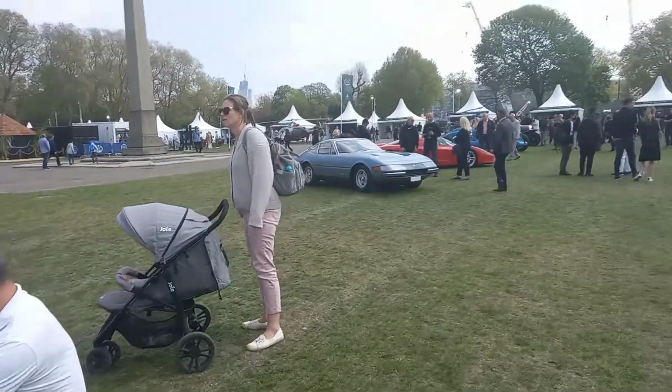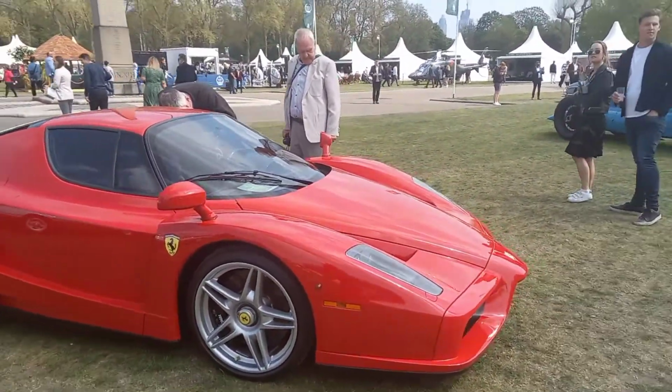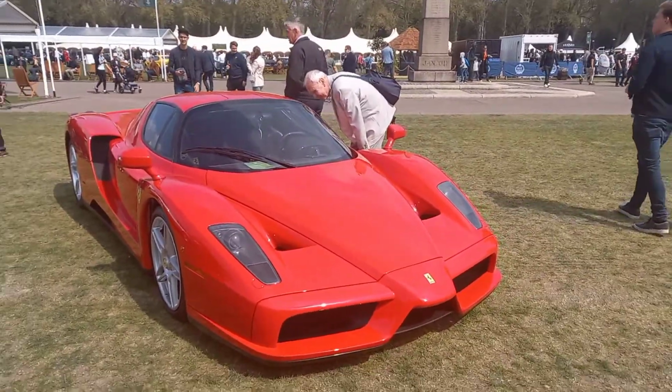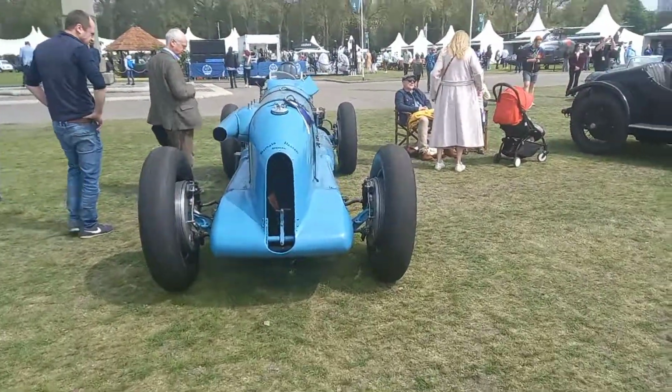More Ferraris, but actually we'll check out this Enzo. Over here guys, we got a Ferrari Enzo. This is the third Enzo I've ever seen, and I actually sat in one in person a long time ago. Still to this day, it's still my dream Ferrari. Now this is interesting.